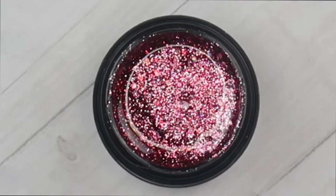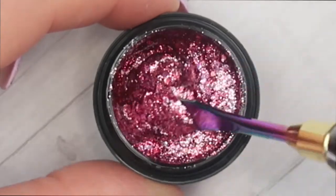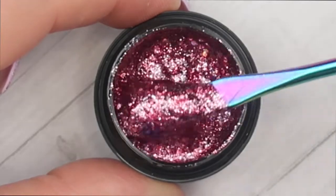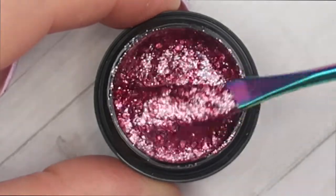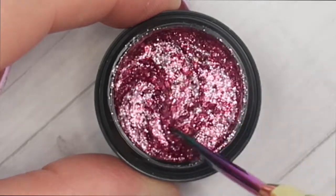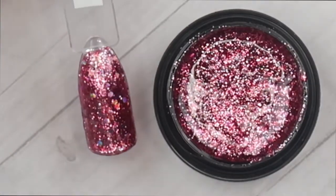Look at this color. It is so stunning. It's got pink and darker shades of pink, and the chunks of glitter are different sizes, and it almost looks like a leaf gel, but it's not a leaf gel. It goes on more like a glitter gel. It's got a pink colored base. It is just stunning. And this is what Under Pressure looks like after two thin layers.